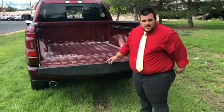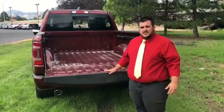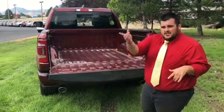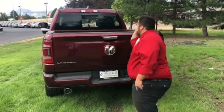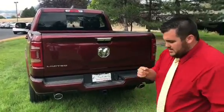Now the cool thing about this truck is they redesigned the tailgate. They made it completely out of aluminum, which means it's super lightweight. You can shut this bad boy with your finger. So you just grab this right here, throw it up like that. You've got to be careful though, because if you've got small hands like me, it's going to hurt your finger like it just did.